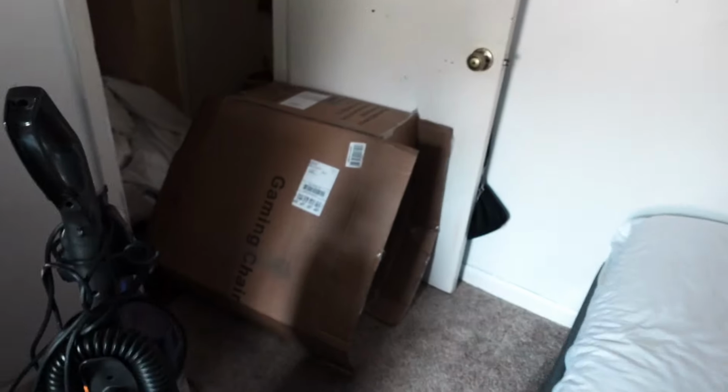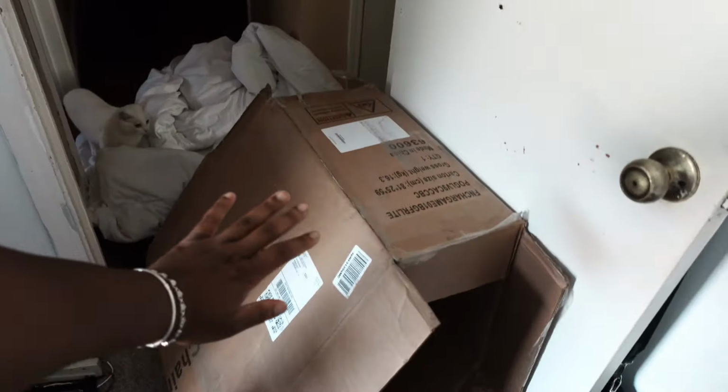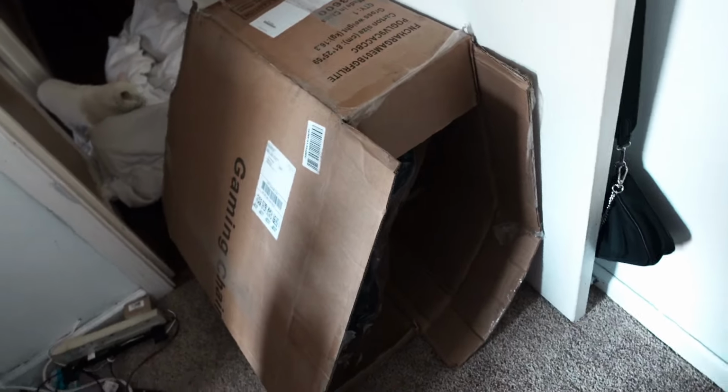So this is the gaming chair. This is what it came in. This is what it looks like, and this is what it came in. I'm gonna go ahead and build this so I can be through building and I can start decorating, is what y'all really want to do.